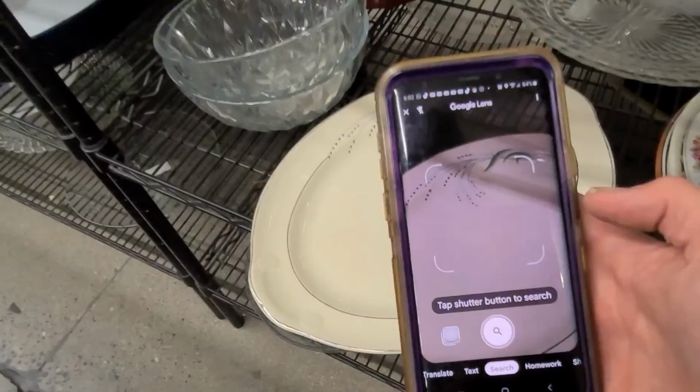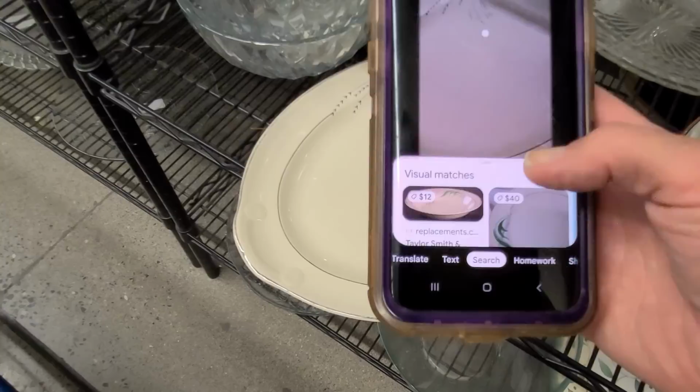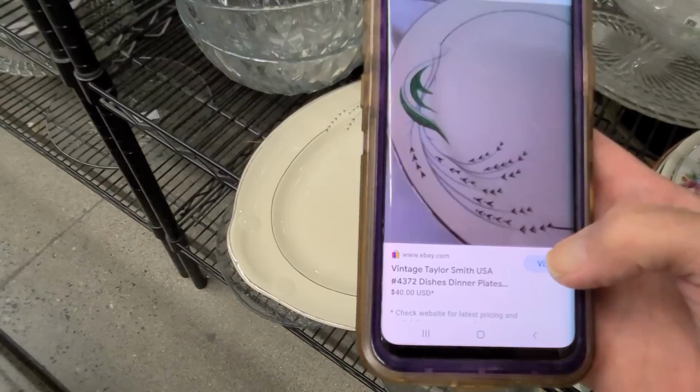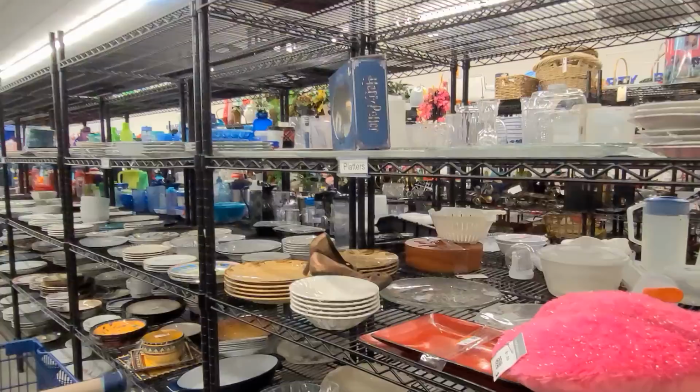Let's use Google Lens to take a picture. It will do a search and come up with similar images to suggest what I might have. This looks exactly like it. Let's click on this. Looks like an eBay listing. For $40. We have a set of 8 dinner plates for $40 here.